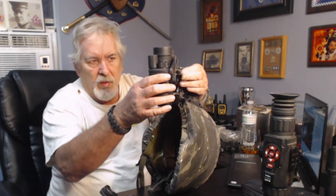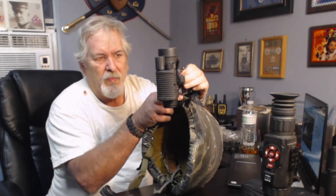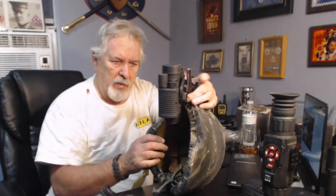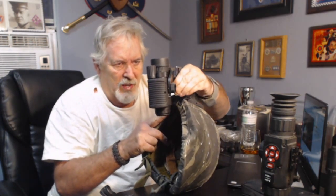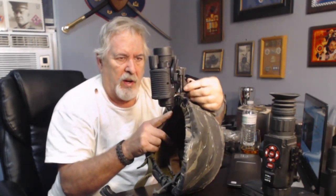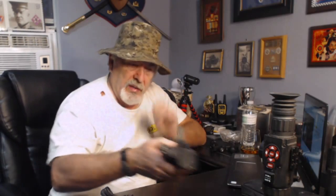Okay. This will let you slide it in and out to get close to your eye, and then this will do the fine adjustment. Once again, get that lever popping out. So that's a Gen 1.